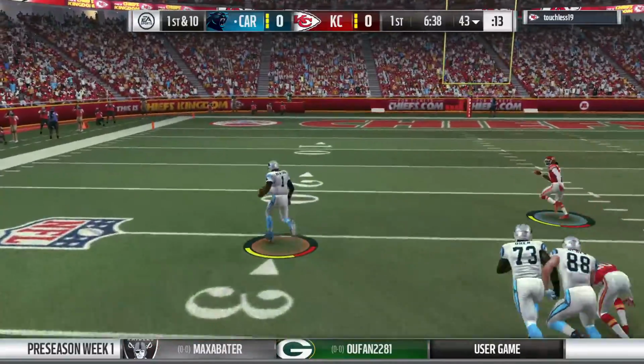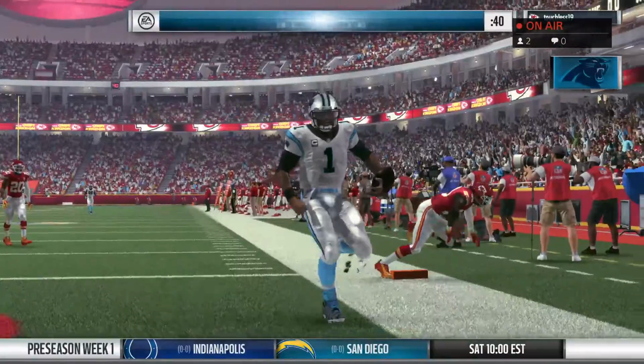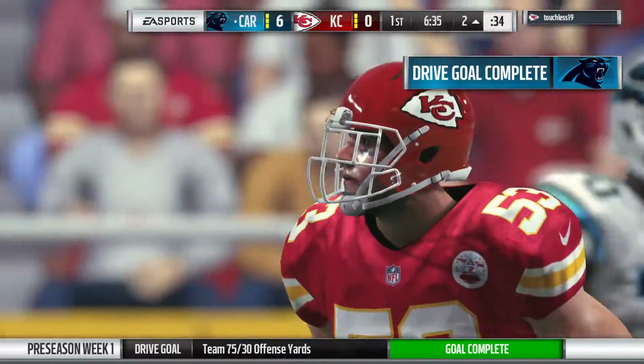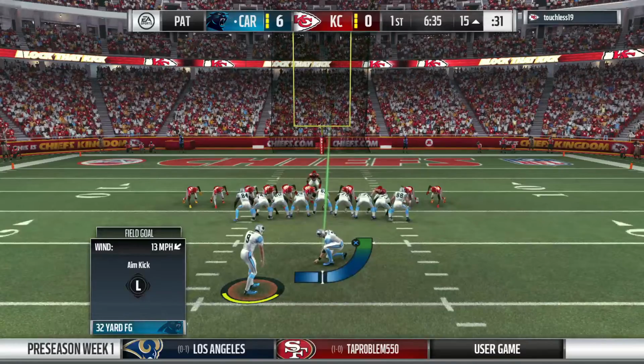And he's going to cut it back left here. And a cut to the sideline. And he will take it across for a Panthers touchdown. Cam Newton, 57 yards. And the Panthers are going to take a first-quarter lead.